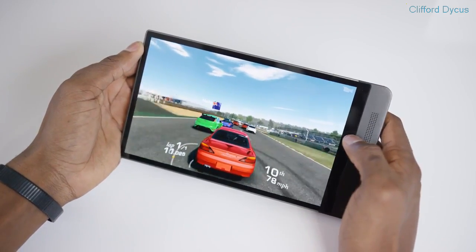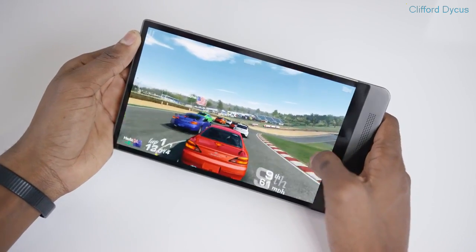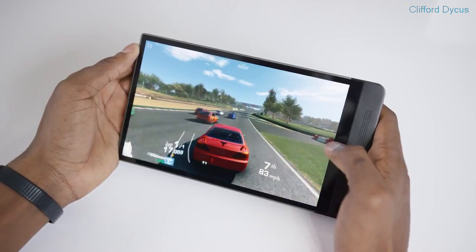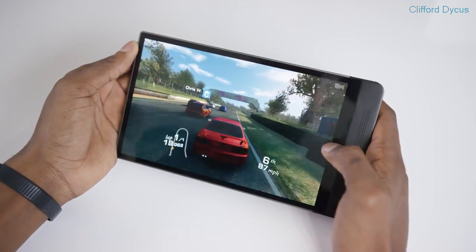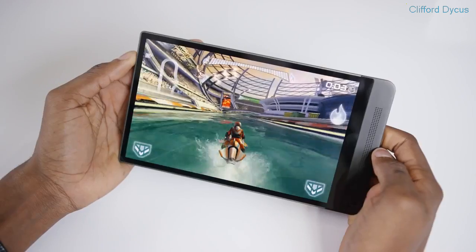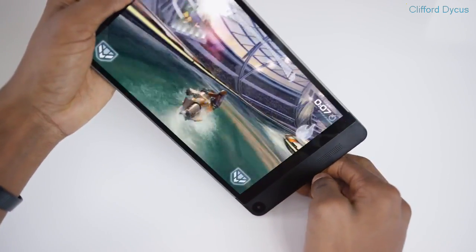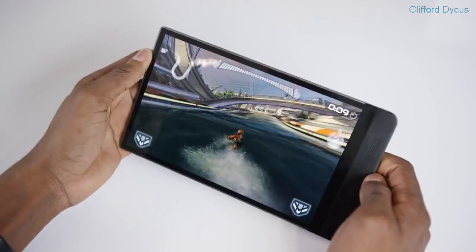Again, if you can get past the weird grip ergonomics and the one-sided speaker, this is about as good as games can look on an Android tablet. Super bright, colorful, vivid, saturated, great viewing angles and everything. It's really nice. And with all these pixels, gaming performance is also very impressive.